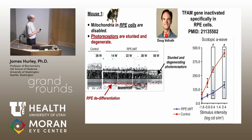And what they did was they inactivated the gene for TFAM, which is a mitochondria-specific transcription factor that's required for mitochondria. And so as a result, the mitochondria were dysfunctional. They were small and barely there in the pigment epithelium. As a result, the pigment epithelium was abnormal and it de-differentiated somewhat. But the really striking finding was that the photoreceptors were stunted. They didn't have their full outer segments and they degenerated. But remember, the defect was not in photoreceptors, the defect was in the pigment epithelium cells, okay?